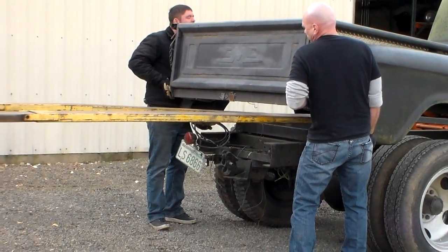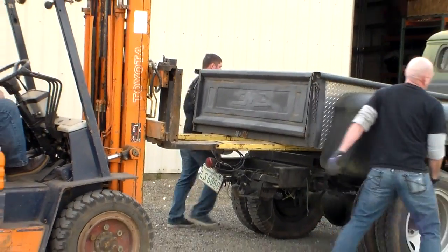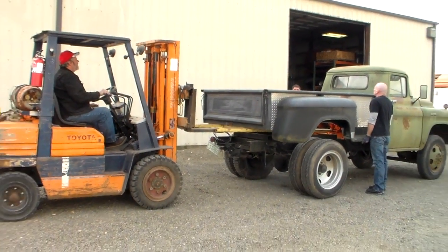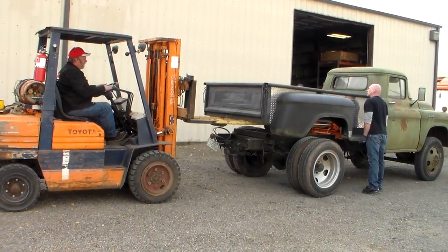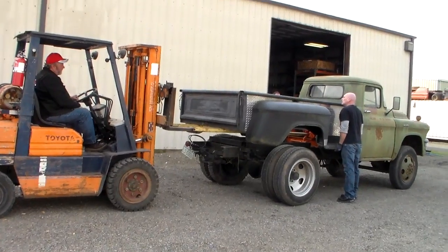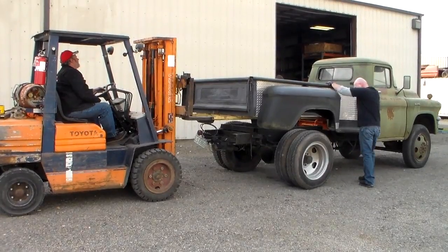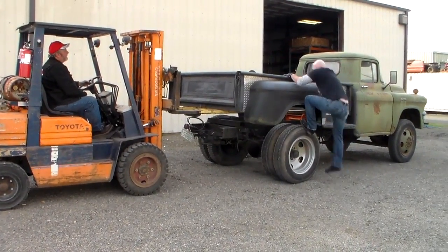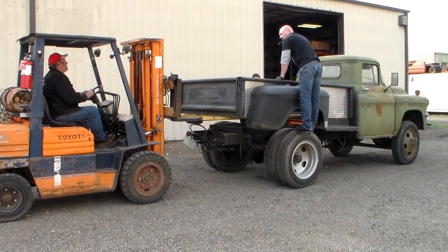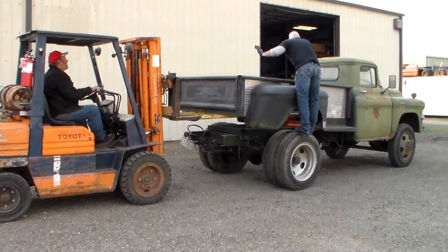Sorry, Boomer. Get over and stop. Go forward. Up? Forward. I'm so glad he decided to keep Boomer the way he is, by tilting. He absolutely loves that truck. He is pretty amazing.